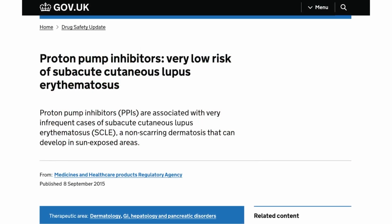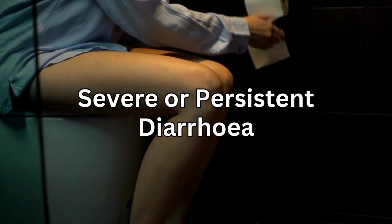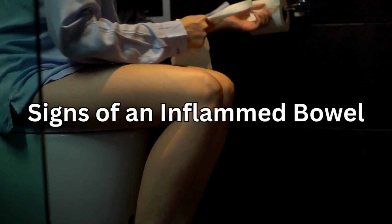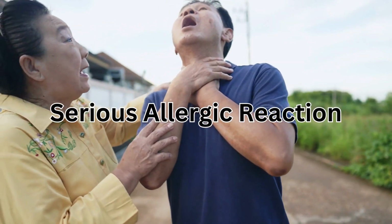This can happen even if you have been taking omeprazole for a long time. Or severe or persistent diarrhea. This can be a sign of an inflamed bowel or any other serious allergic reaction.